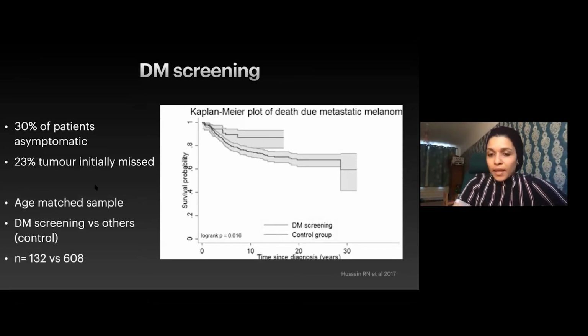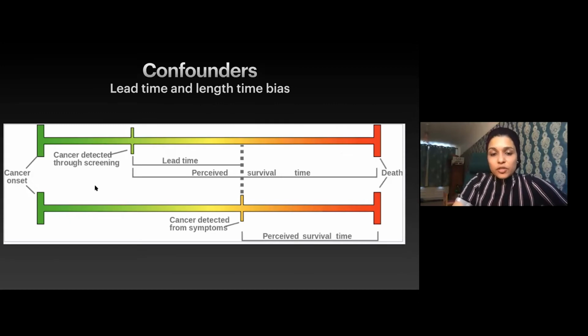Okay. But like I said, it gets a bit confusing when you think about dangerous tumors and less dangerous tumors, and what are called lead time and length time bias. And so people who are screened look like they live longer, not necessarily because they live longer, but because you've picked up their disease earlier. So if you have the same patient, okay, here, and one goes through diabetic screening and they get a photo taken here and somebody goes, oh, you've got melanoma, let's treat you here, and they end up dying for whatever cause here, okay?